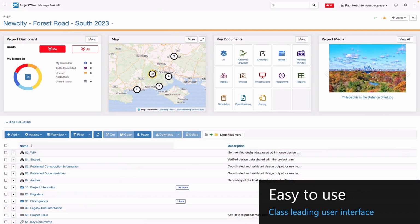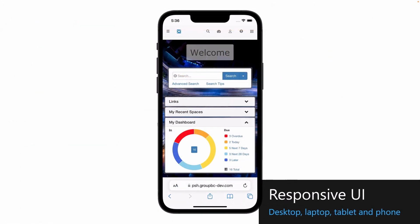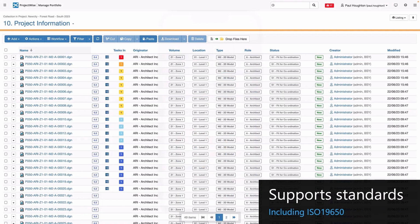We think most importantly, it's easy to use, which is particularly important if you're inviting your supply chain in. The user is presented with a simple, clean, clear interface that is responsive to their device. So if it's on your phone, your tablet, your laptop, your desktop, it's all fully usable. And it supports standards. One of the key ones for us is ISO 19650, and you can see an example of a configuration of that here.